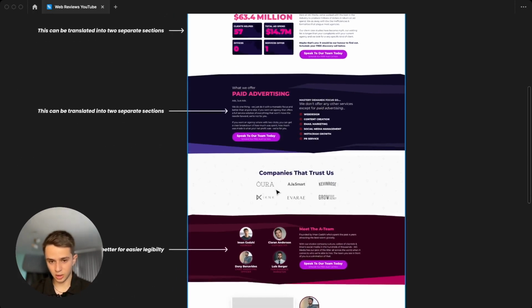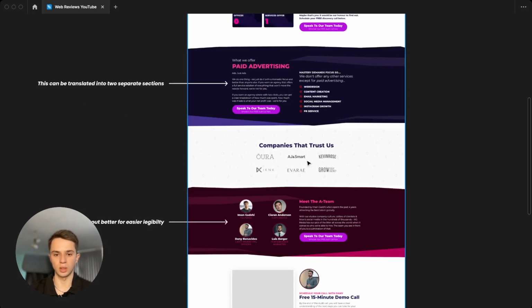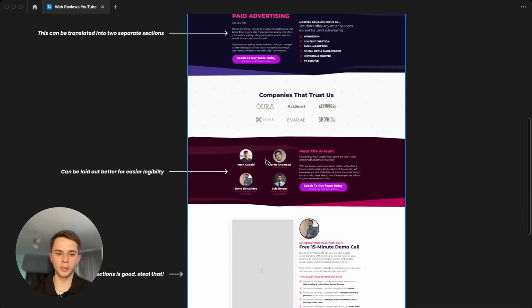Then the companies that trust us, this is a good section. Nothing too much to fix here, other than I would have made them in a single row with a slider, so the logos would spin, and we could put a lot more logos here than just the ones we have now. Now, the team section could have been laid out better for easier legibility.